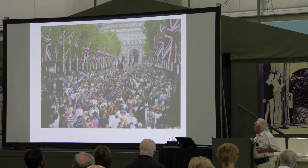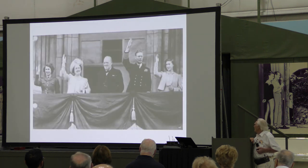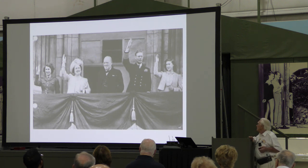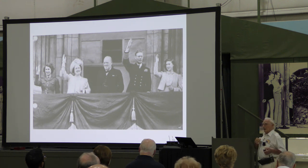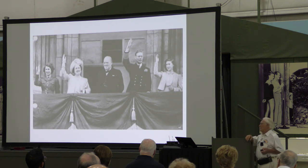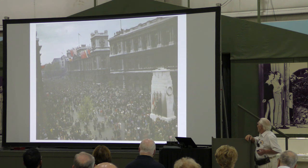That's in the Mall. She looks happy, doesn't she? And there is himself with King George and Queen Elizabeth. And I was fortunate enough to be there when I served my time under King George VI. This is with the centurion.